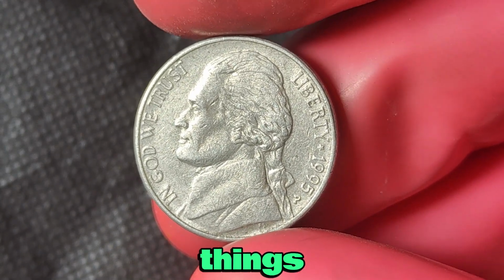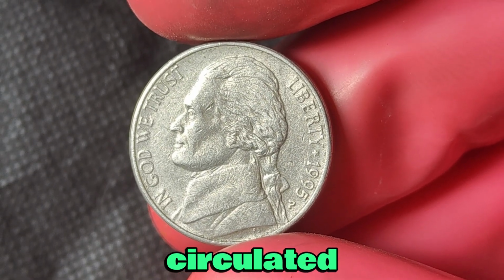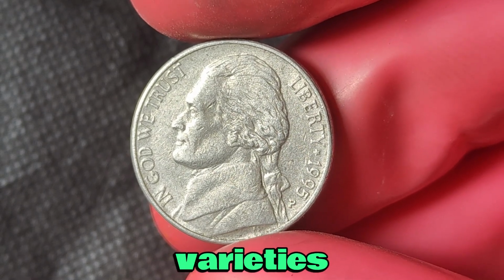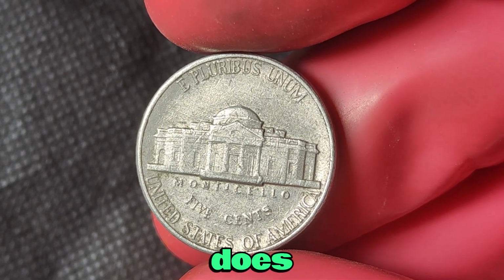Well, here is where things get interesting. Not all coins are created equal. While the majority of 1995 P nickels are standard circulated coins worth face value, a small number have errors and rare varieties that make them highly valuable to collectors. One of the most talked about varieties is the full steps Jefferson nickel. What does full steps mean?